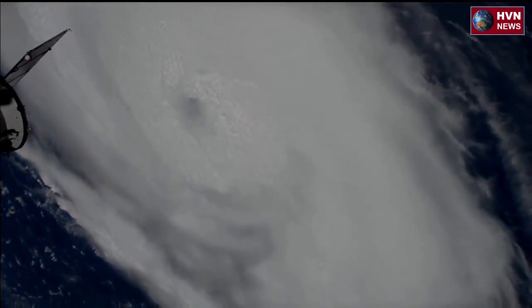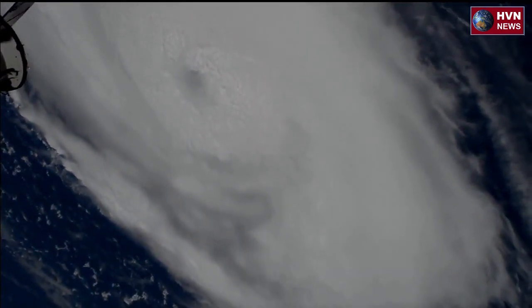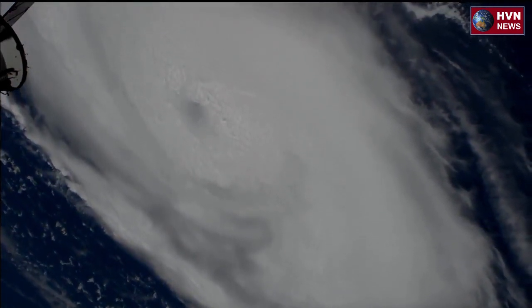Cameras outside the International Space Station captured these views of rapidly intensifying Hurricane Dorian as it churned over the Atlantic Ocean.